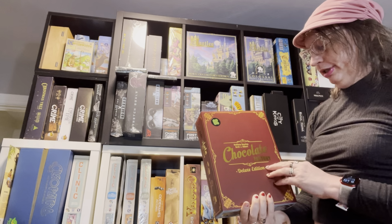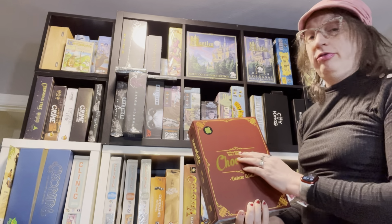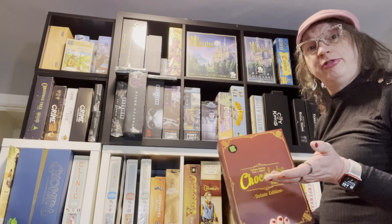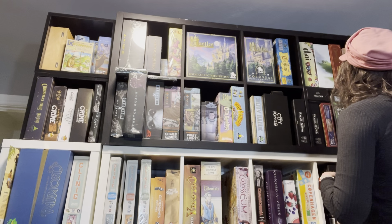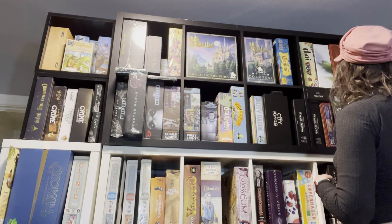Now, this is one we really got to get to the table, Chocolate Factory. What a good looking game, and I've heard good things. It's from Matthew Dunstan, who designs really good games. So we got to do that. Yeah, we do.